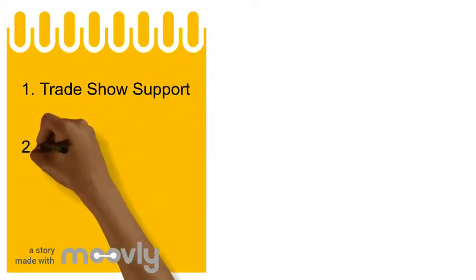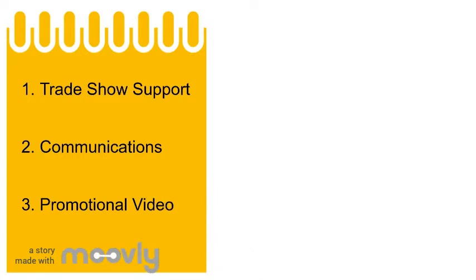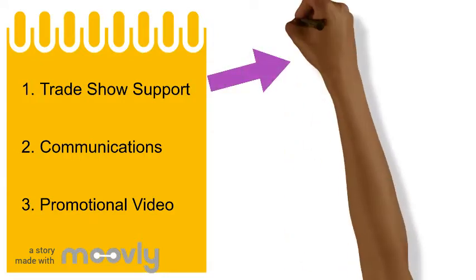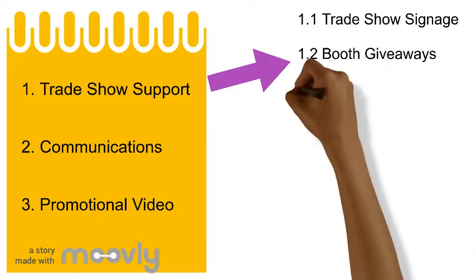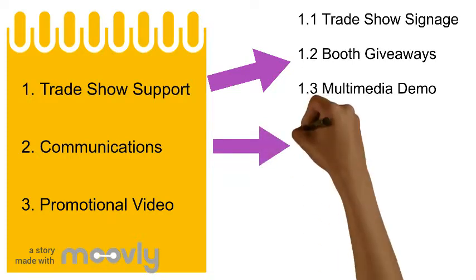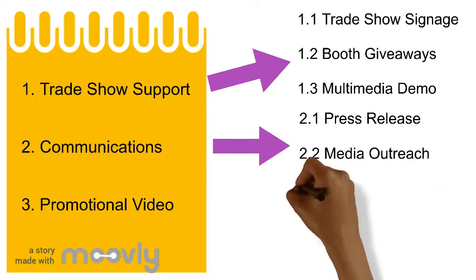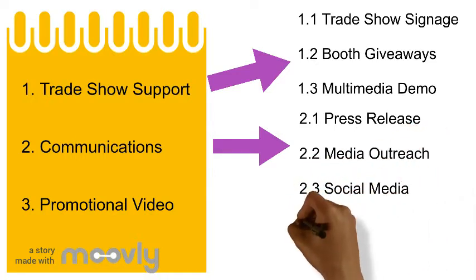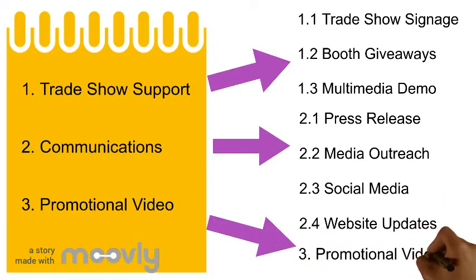Trade show support. 2. Communications. 3. Promotional video. She then breaks down each category as follows. 1. Trade show support. 1.1. Trade show signage. 1.2. Booth giveaways. 1.3. Multimedia demo. 2. Communications. 2.1 Press release, 2.2 Media outreach, 2.3 Social media, 2.4 Website updates, 3. Promotional video.